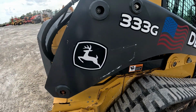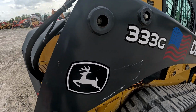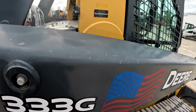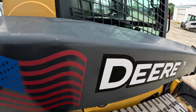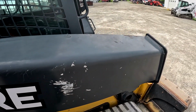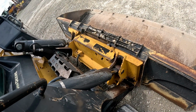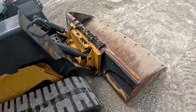And looking at the loader arm, again on this side, I don't notice any huge dents or dings here in the loader arm, just typical little scuffs and scratches. Couple little spots up there where the paint's chipped off. Again, nothing out of the ordinary on a used skid steer. I don't see anything that looks like it's been cracked or welded or plated on either side of the loader arms or the back of the skid steer mount plate. Everything looks pretty good there.